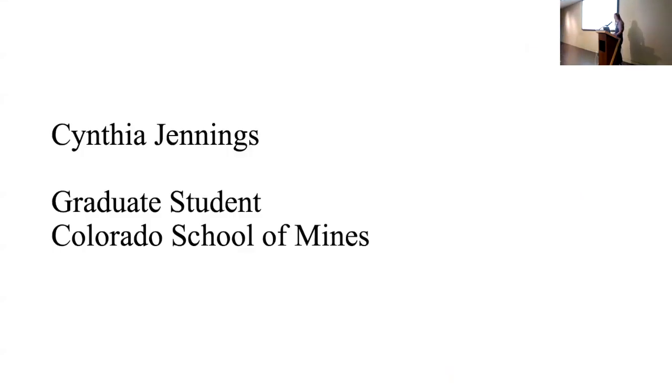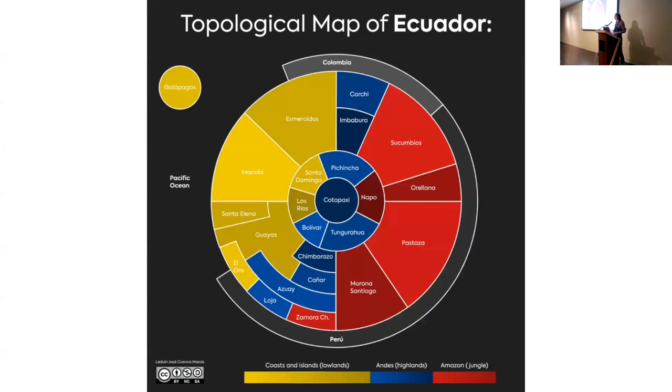Hi everyone. My name is Cynthia Jennings. I'm a graduate student in the GIS and Geoinformatics program at School of Mines. And today I will be talking about a topological map.